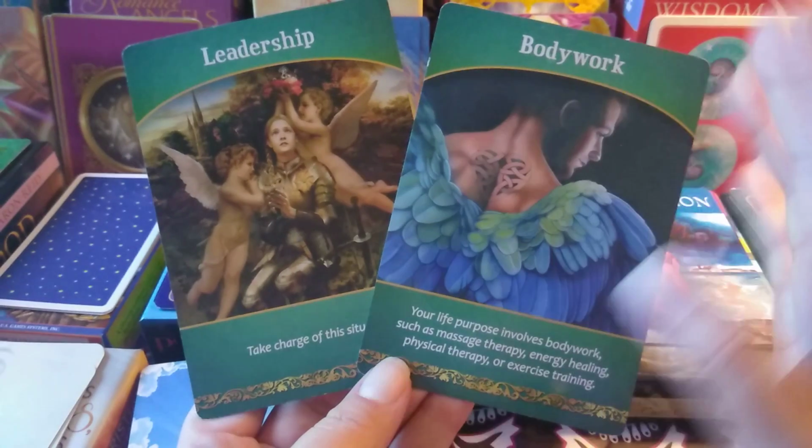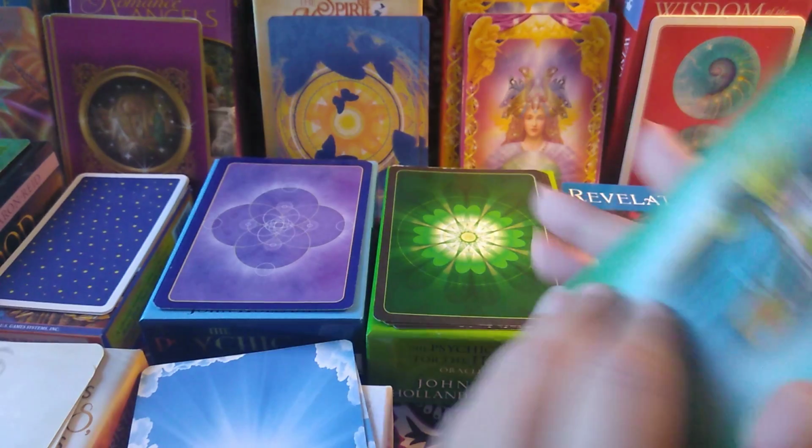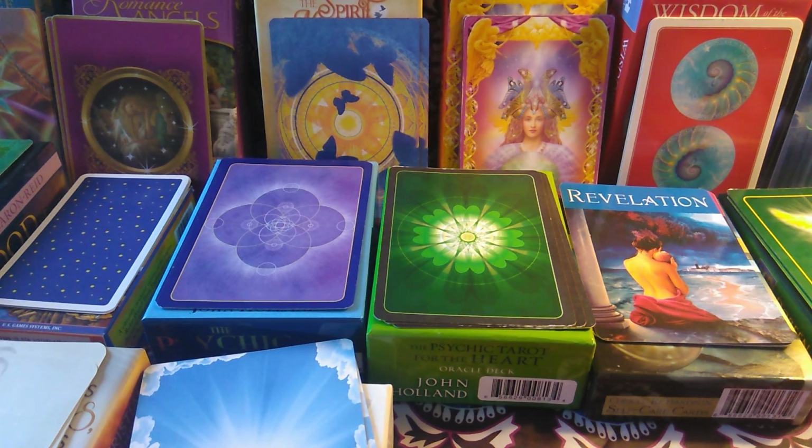Okay. So you may have recognized some of these in certain videos. Not just mine, but other people's. So now you know exactly what deck that belongs to.